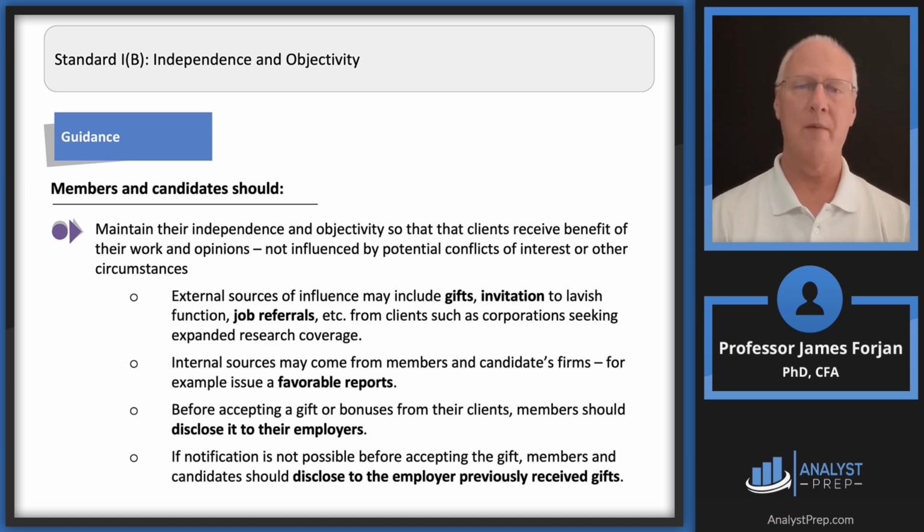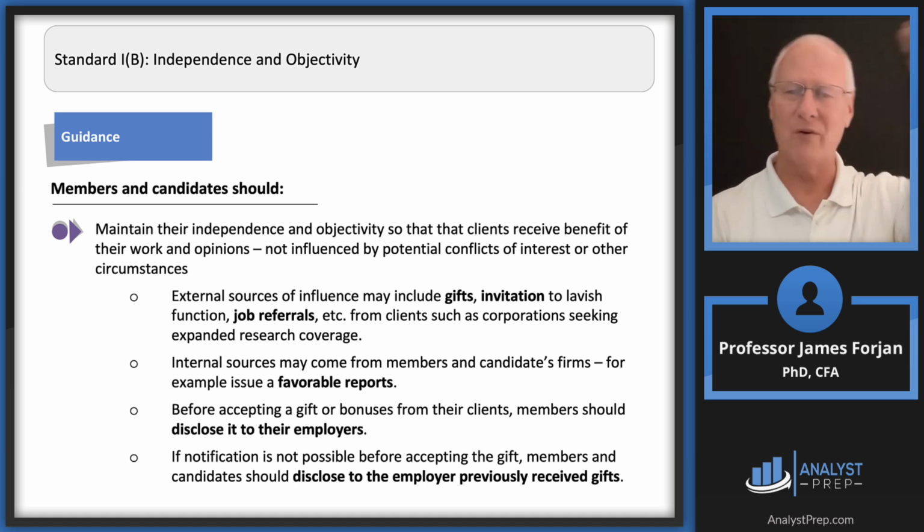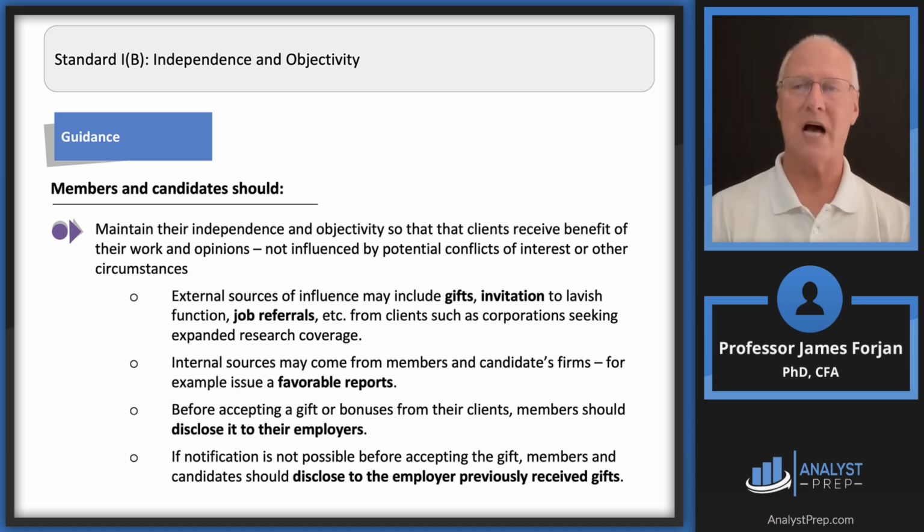When I was going through the program, I'm pretty sure, I can't really remember exactly because it was so long ago, the Institute had a dollar amount attached to it. I think it was $100. If you accept anything less than $100, it was fine. Anything over $100 was not fine. And so I always think about this, it's just the way my brain works. What if it's $101? Why is that worse than $99? It's just $2 at the margin.